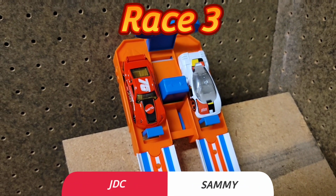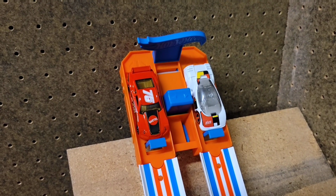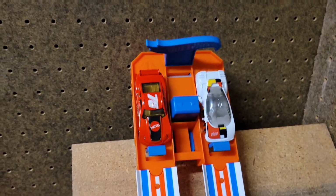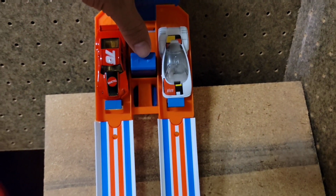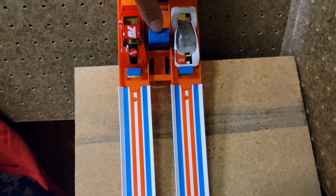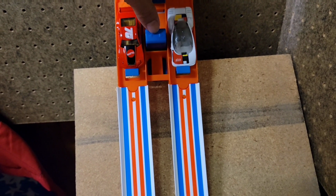Lost by centimeters. But this is the final race. Let's see who's gonna win. Is it gonna be JDC taking over spot 2, or is it Sammy holding his position of the tower? So the track is clear, the flag is set. Let's get this going in 3, 2, 1.